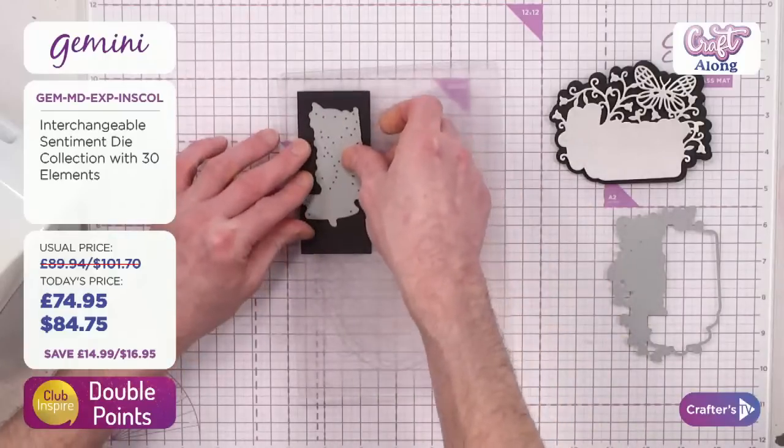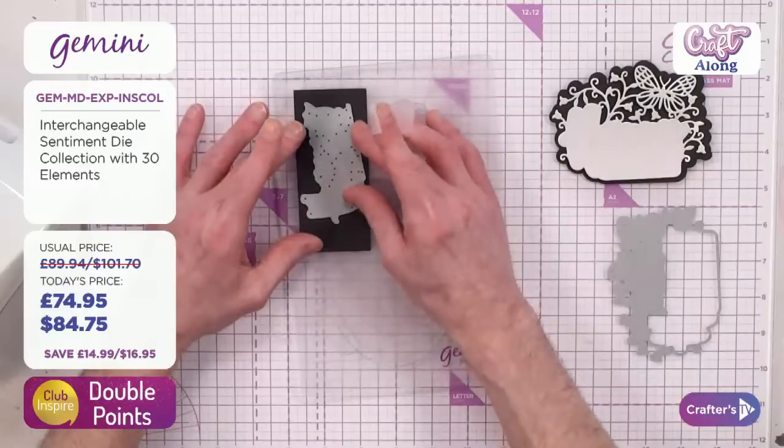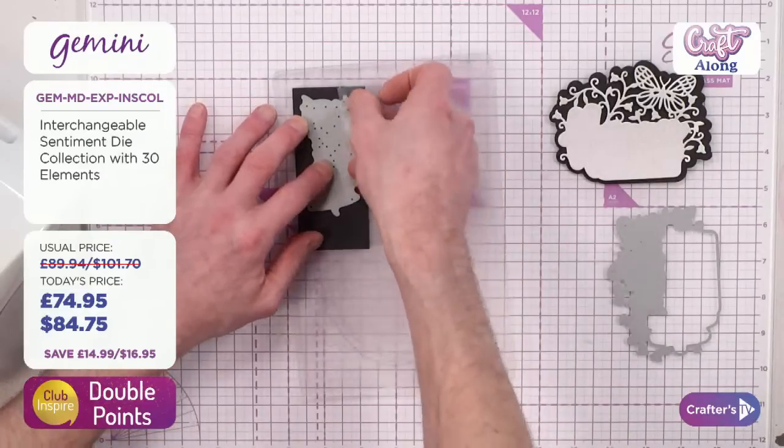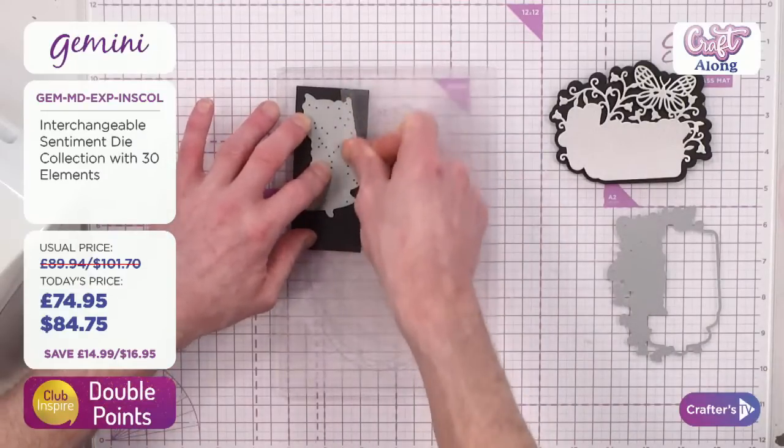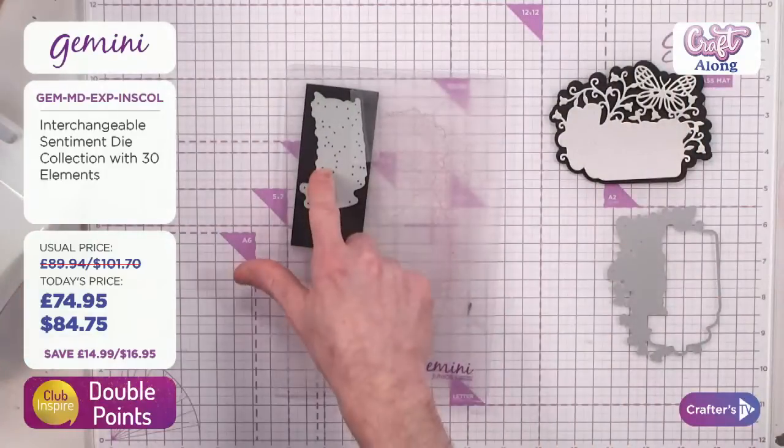Of course, I know what you're like at home. You're going to have an abundance of cardstock, so you don't need to worry too much. It's just if you are a bit low on card, then this just goes to show that a lot of these layers will all work from a couple of sheets. So we're doing this one.